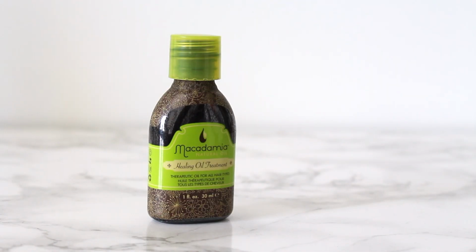The last tip I have in my daily hair care, daily hair styling routine is if you feel like your hair is getting dry, getting a little bit damaged, use a hair oil. This is a little sample size that I once got. It's a Macadamia natural oil healing oil treatment. This is great if you feel like you need a moisture boost. If you feel like your hair is dying, this is your savior.